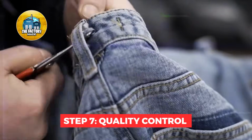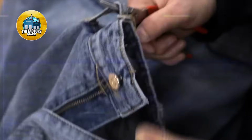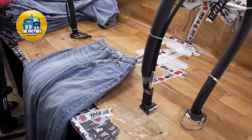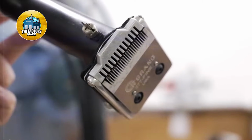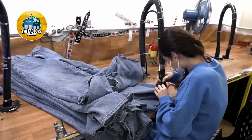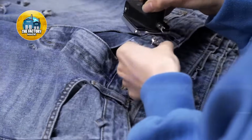Step 7. Quality control, the denim police. Before your jeans can hit the shelves, they have to pass a rigorous quality control process. Workers check every seam, stitch, and rivet to make sure everything is flawless. They also test the fabric's durability by stretching, pulling, and even washing the jeans multiple times. Any jeans that don't meet the factory's high standards are either recycled or sent to outlet stores as factory seconds. So if you ever scored a pair of jeans for half the price, you might have a tiny defect no one else would even notice.